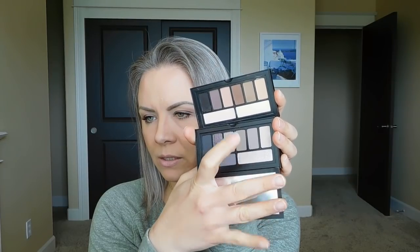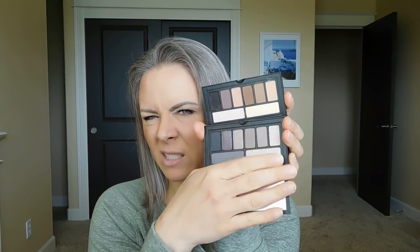Very cool toned. Cool, got some warmth up here. So it's kind of nice. And also this one is all matte, and this one obviously does have some shimmers in it. I cannot wait to put this on my eyes. I'm so excited. I will add it to my little collection here and can finally put that away.